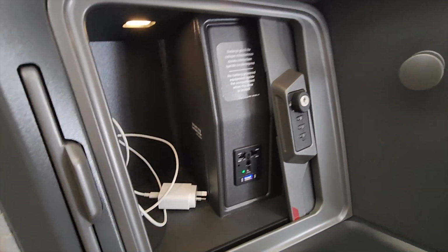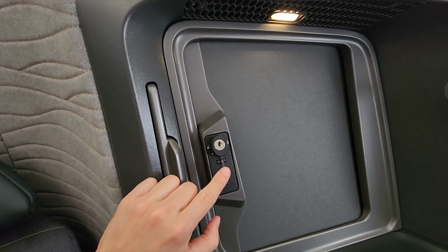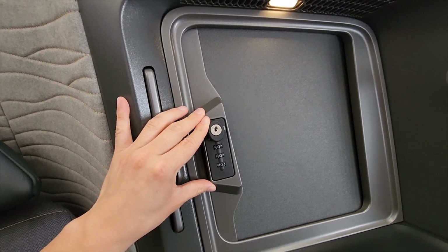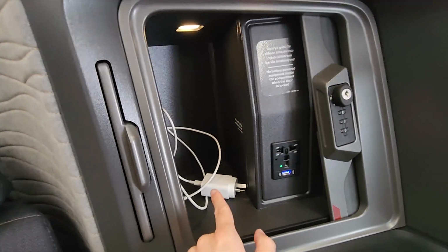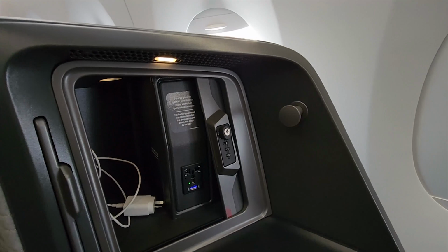That's when you need to turn the TV on and off. Here, they have a locker as well. So you can close this. You can put a lock, or if you have a key, you can just put that in there. See? It's pretty good. Then you've got the power here, and then this is the compartment storage. And that's the hook as well.